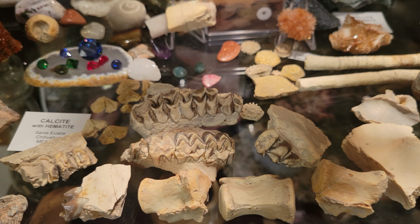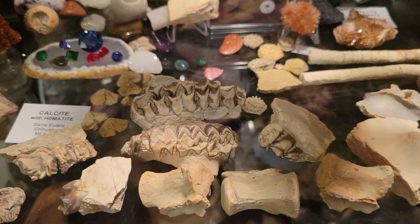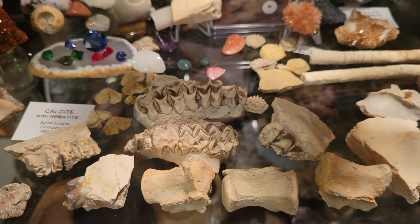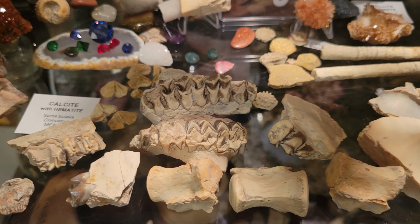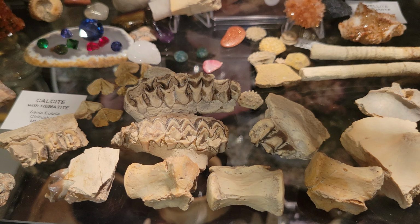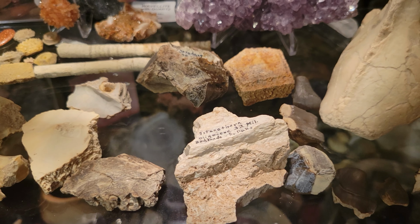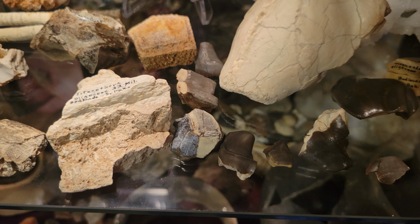Here are some of my personal favorite things that I own, and these are from the Badlands, a place we've never personally been able to go to. I wish one day that we can go there. These are the teeth and vertebra of an oreodont. And then over here, I have some Titanothere vertebra and also teeth.